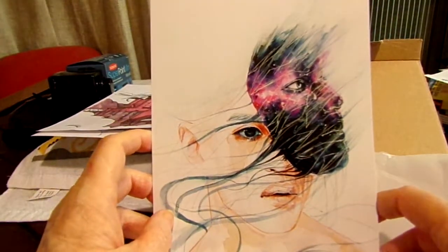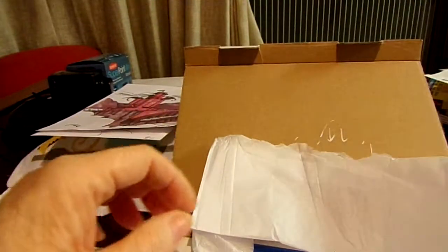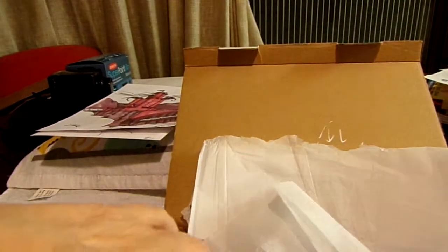But anyway, that's the featured artist. That is really, really nice. And then, of course, we also have, I believe, 2 pieces of paper. Usually there's always 2 pieces of paper.